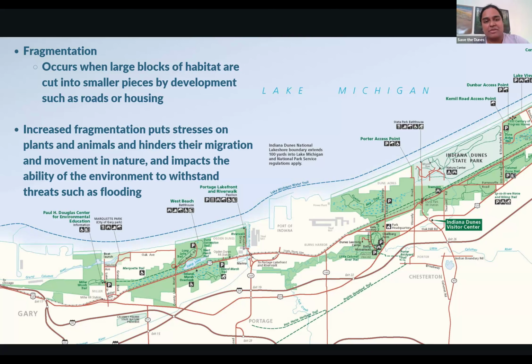So this increased fragmentation, of course, has a lot of different issues, but one of the biggest problems is it puts stresses on plants and animals and really hinders their migration and movement in nature, and impacts the ability of their environment to withstand threats such as flooding.